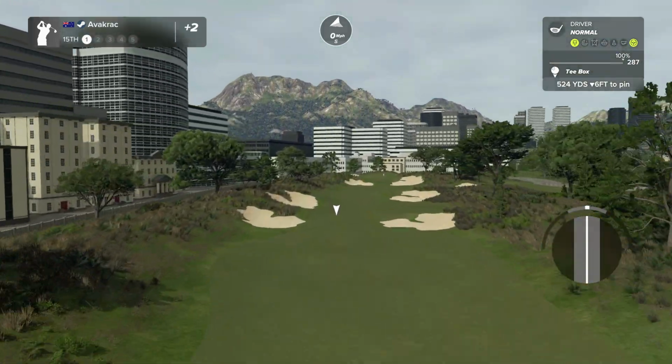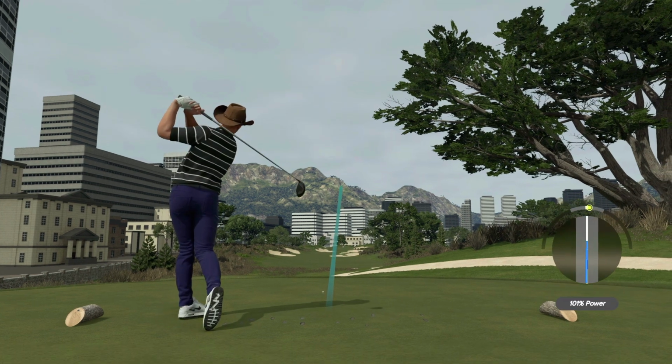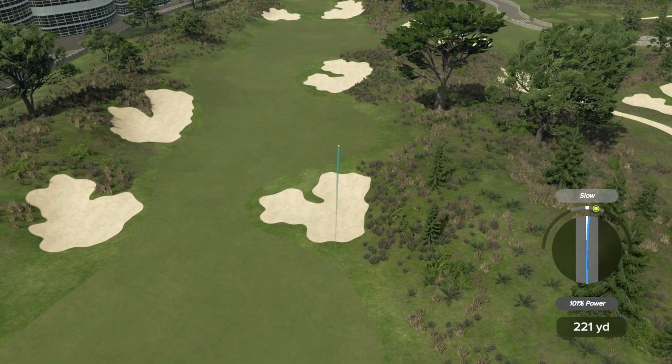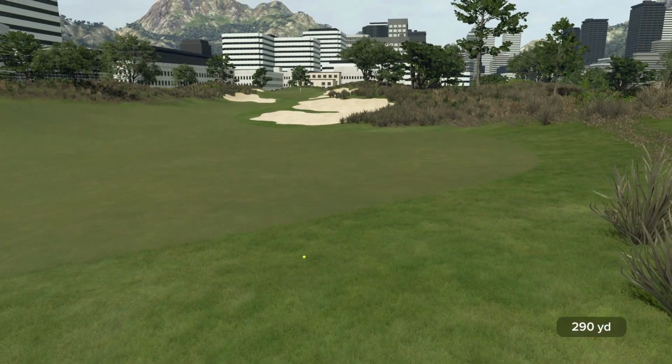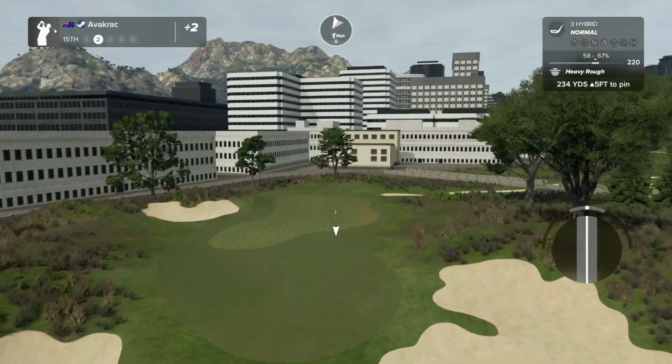Hole 15, par 5. Here we go. Oh, the wind has absolutely died right now. Let's take advantage of that, and probably put it in a bunker. Oh, get over. Get over. Bounce. Get out. Oh, so close.